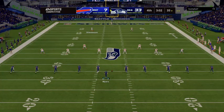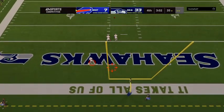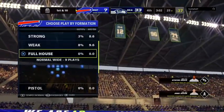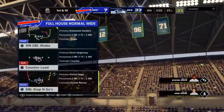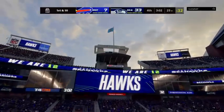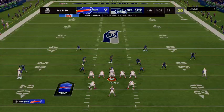And after the touchdown, here's Myers to boot it away. And that one will bounce out of the back of the end zone, so we will start here at the 25. The Bills come to the line to start their next drive.